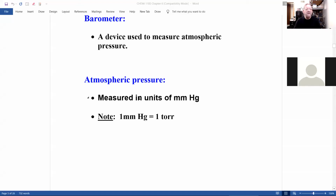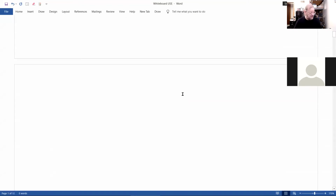We're talking about barometric pressure or atmospheric pressure, and you measure it in either millimeters of mercury or torr. 1 millimeter of mercury, this is a definition, equals 1 torr. So therefore, I can ask the following. Remember, this is material for test number 3, which is going to be coming up soon in July. Tests are about every Thursday now.